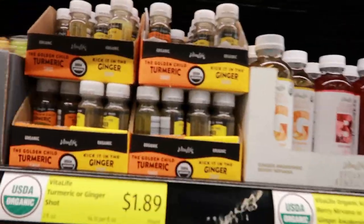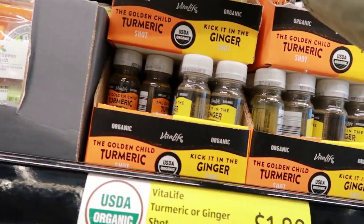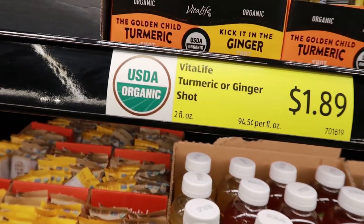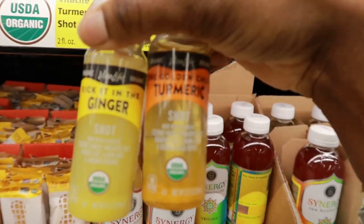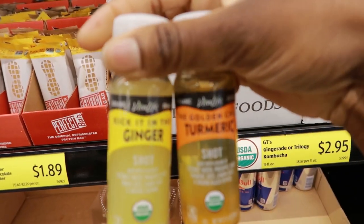Guys, look what I found. Okay, so they have ginger, but they don't have any turmeric. But then I found this, a turmeric shot. They even have a ginger shot. So I think I'm gonna grab a couple of these, and then just let that be it. All right.